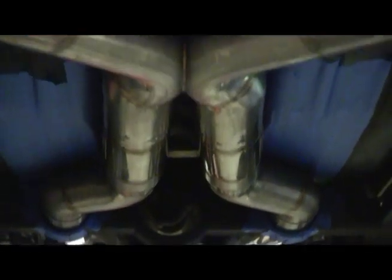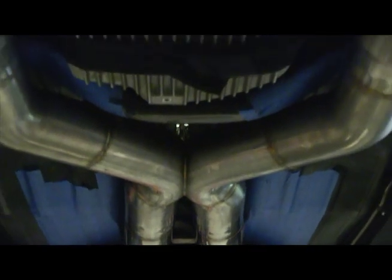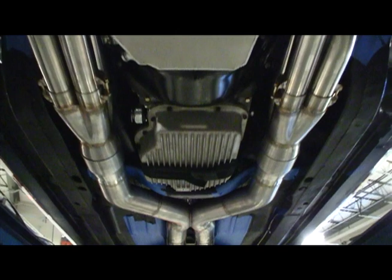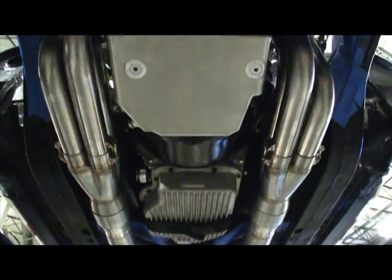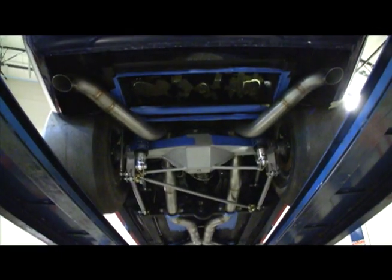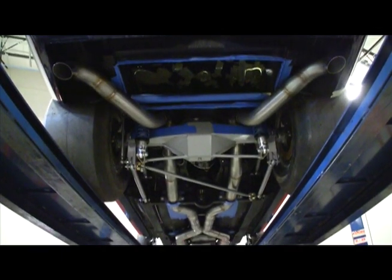What you're looking at here is a 4-inch 304 stainless steel X-pipe. Now after the merge of the X-pipe, it's reduced down to 3.5 inch. At the time of the reduction, we inserted a set of our torque tube insert mufflers, 18 inches long, to give the whole appearance of not even having mufflers installed.